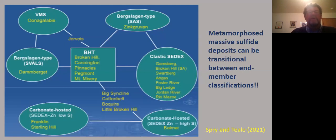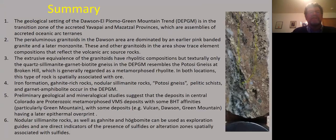But we did recognize that there were some deposits that looked like they were transitions either between BHT type deposits and VMS deposits, or BHT and carbonate hosted SEDEX deposits. So at this stage, this is what we're suggesting. Most of the deposits look like VMS deposits, but some have Broken Hill type affinities. So let me just finish off the presentation with these summary points.